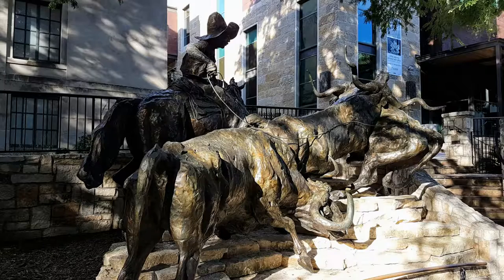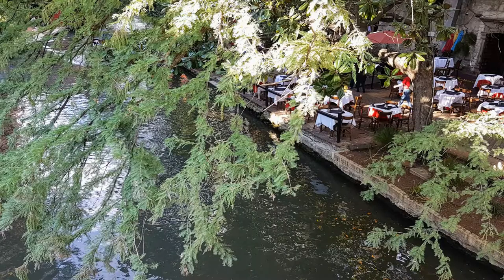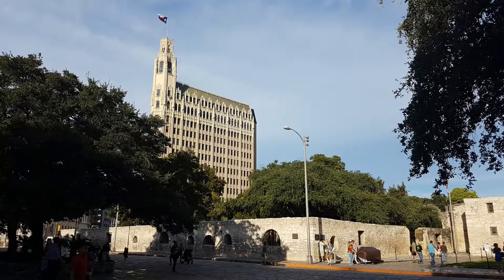I wanted to stay near the city. I got there at a reasonable time during the day, so I was able to go for a walk and look around and have a bite to eat and take it all in, but I didn't go on any of those little boat rides. And here's the Alamo now.